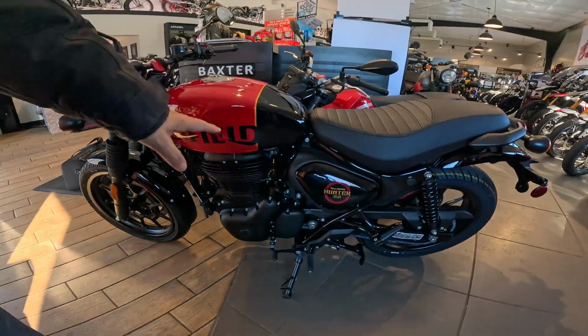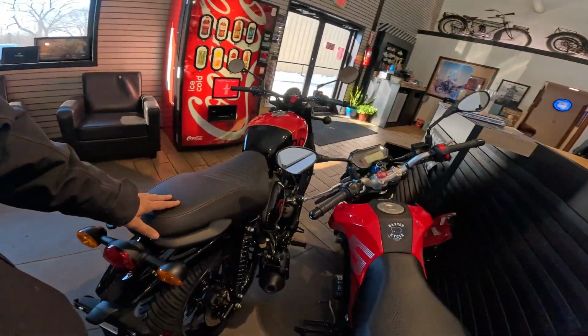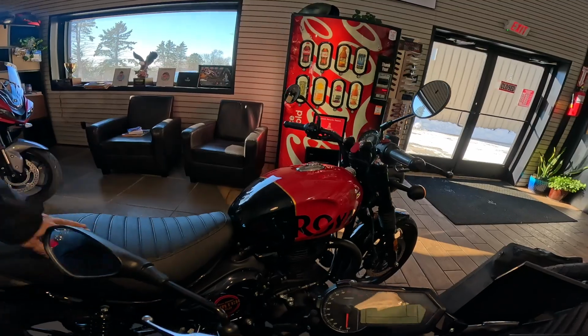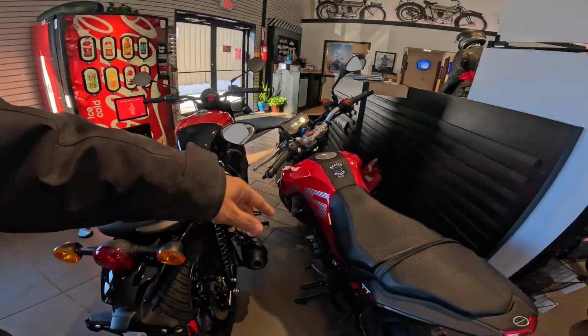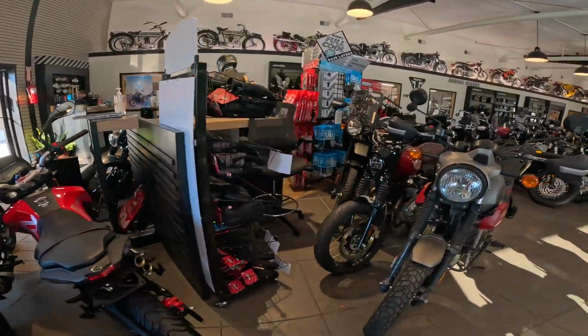Just love that. The blacked out engine. Beautiful. The way the seat slopes. It says Royal on this side, Enfield on the other. The red, the gold. Just a thing of beauty. This one's sold already. That one got away from us. I wish I could have rode that one.